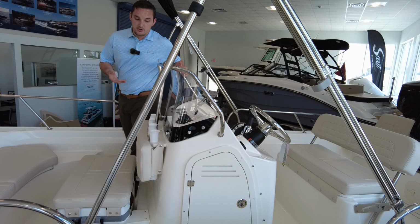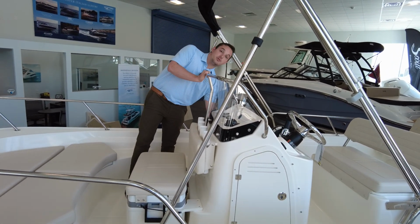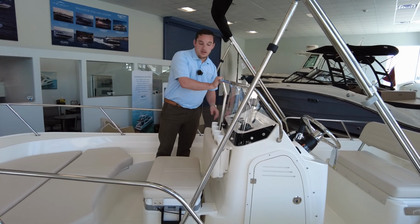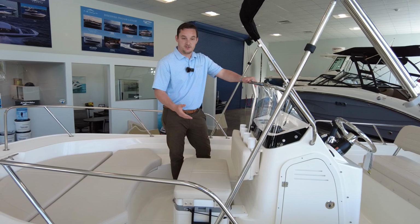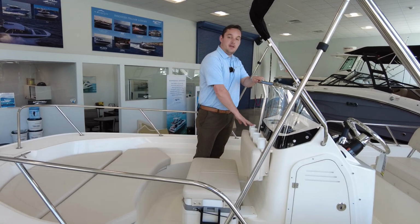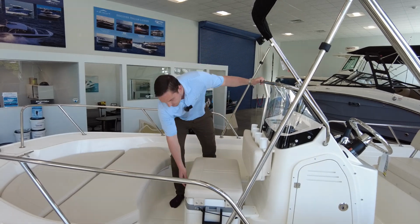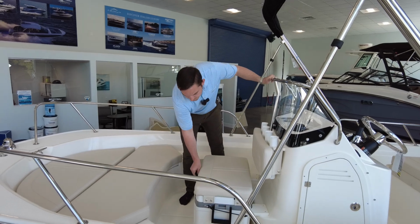This boat is also equipped with the fishing package. The fishing package gives you a nice tackle box on the side of the console here. It also gives you a good backrest and a seat to put an extra person or 2. You also get these 4 console-mounted rod holders and a built-in cooler. Put drinks, food.